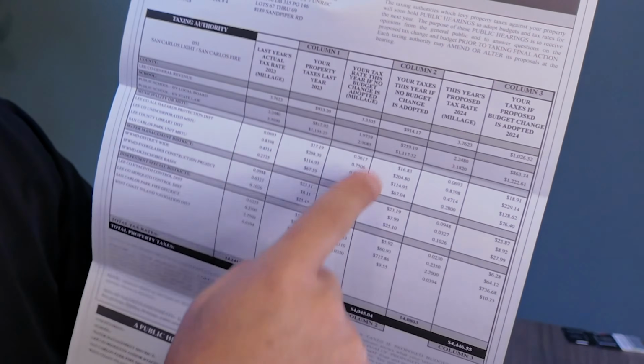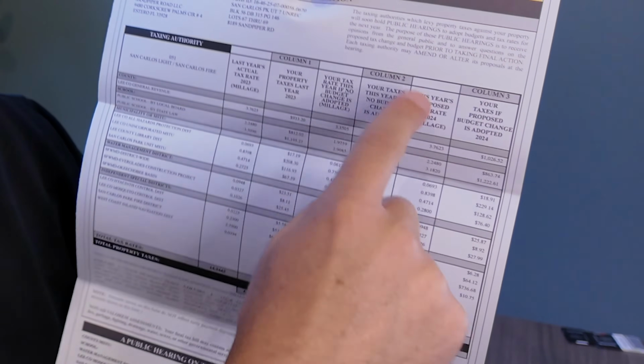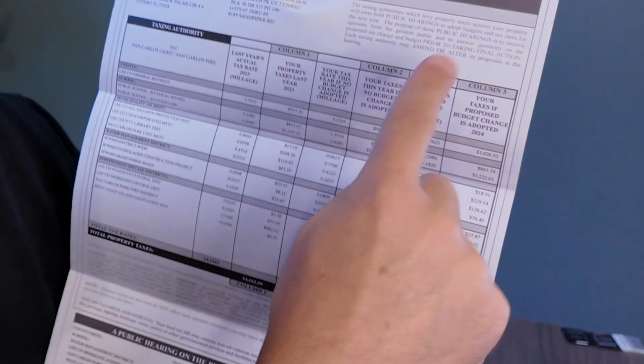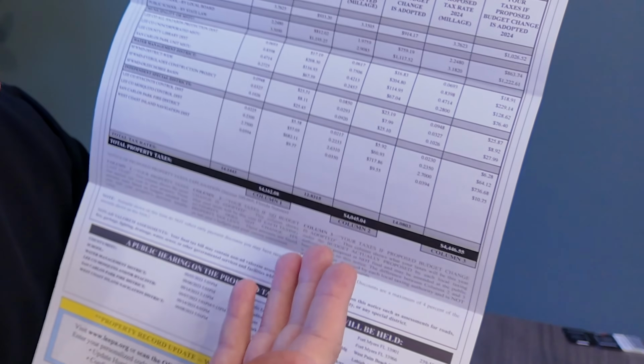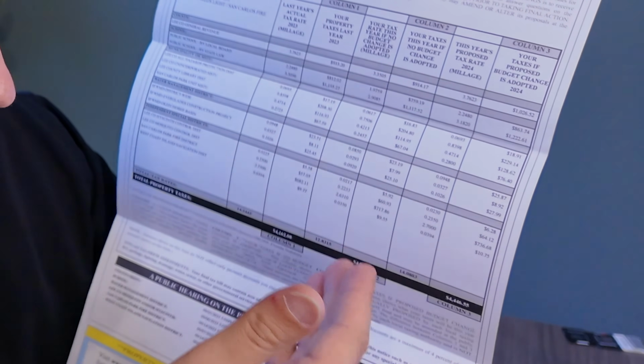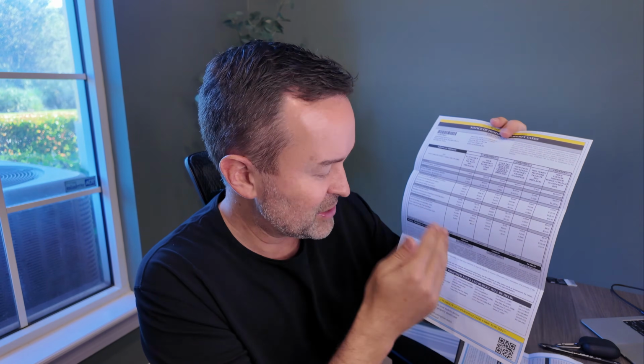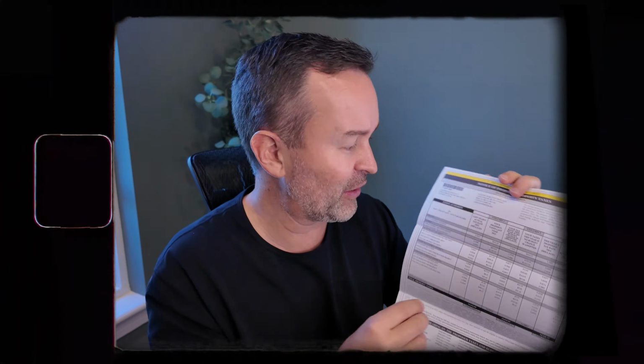On the back side of this document, you're going to see your property taxes last year, your taxes if no budget change is adopted, and then your taxes if the proposed budget change is adopted. That's an important one for us. In this one, there's a 10% difference between no budget change being adopted and the budget change being adopted. Most of the time those do get adopted, but you also get to see where it was compared to last year.